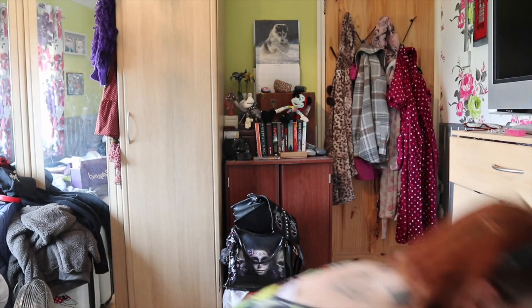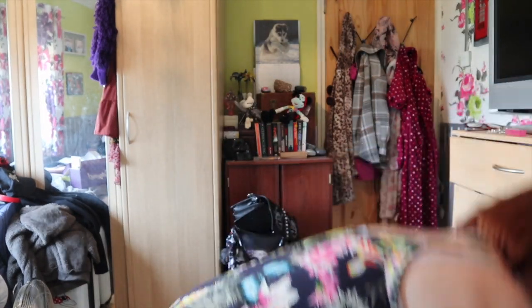Just dropping my stuff everywhere. Oh my God. I'll just chuck everything on the floor. It's totally fine. Bear with. Right, what do I want again? Right, what I was going to say, ooh, squeaky drawer.